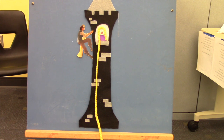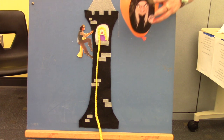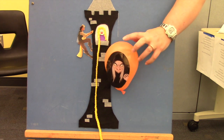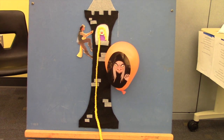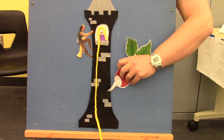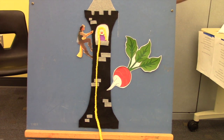You may wonder what happened to the witch. Upon hearing that Rapunzel and the prince had found such joy, the witch was so enraged that she exploded. After that, Rapunzel's true mother could eat as many of the red radishes from the witch's garden as her heart desired. The end.